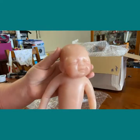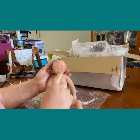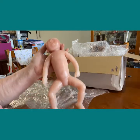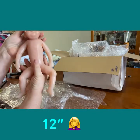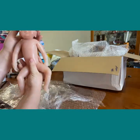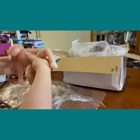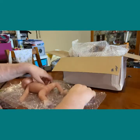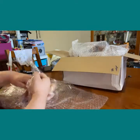So this is the little girl. Her mouth is closed, but I might open it. Yeah, that's her. She's about 11 inches. Just put my hand there for you. She's about 11 inches, and she is very cute. And she's silicone. Just wrap her back up, and then we can open up Jasmine.